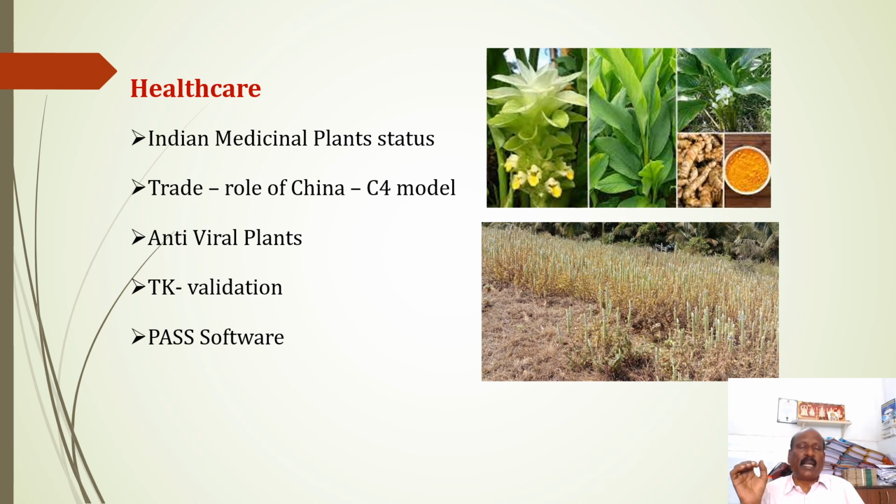One good example we can say is Taxus baccata. Taxus baccata is used for the anti-cancer property, so the drugs derived from the plant are used for anti-cancer treatment. But another species, Taxus brevifolia, is also expected to have almost the same type of medicinal compounds, the chemical compounds. So they analyzed Taxus brevifolia, and very interestingly, they also got the plant active principles from there for the treatment of cancer.